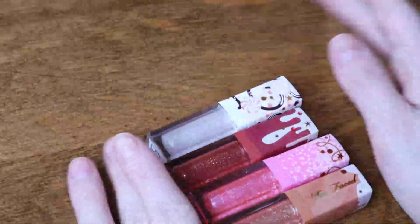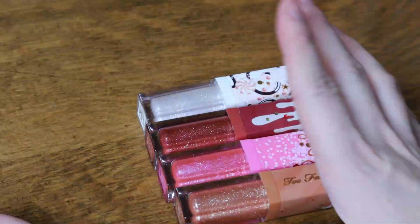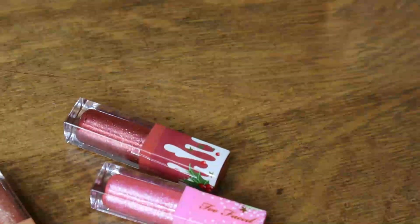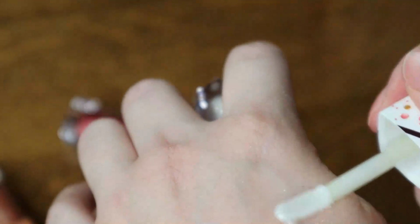Got a couple more Too Faced lip glosses. These ones came out in the Christmas collection. They are just mini lip glosses, and they just smell like Christmassy flavors. So I've got this white one. This is in Peppermint Bark. I like the lids to these. They're super cute. They go along with whatever the color theme is. So it's just this pure clear glitter. Absolutely stunning.